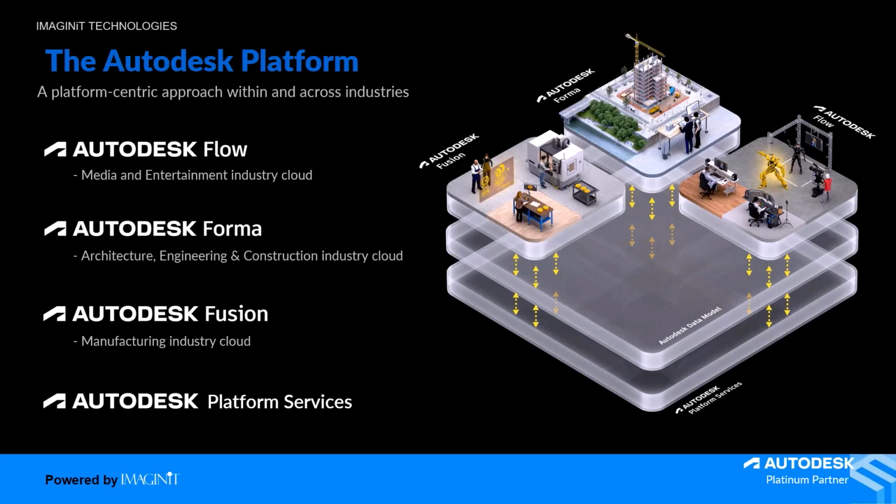So for customers ready to take advantage of these connected environments, Autodesk offers 3 industry clouds. So that's Fusion for manufacturing, Forma for AEC, and Flow for media and entertainment. And these clouds are all tied together by a cloud service, Autodesk Platform Services, allowing cross-industry design and make workflows.